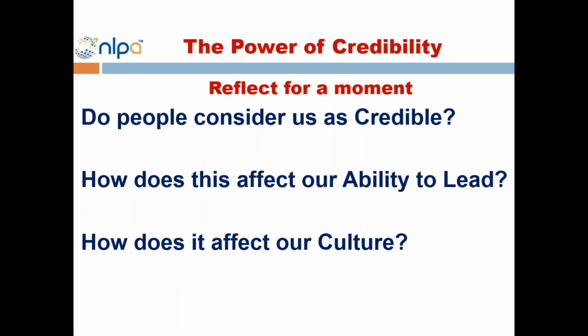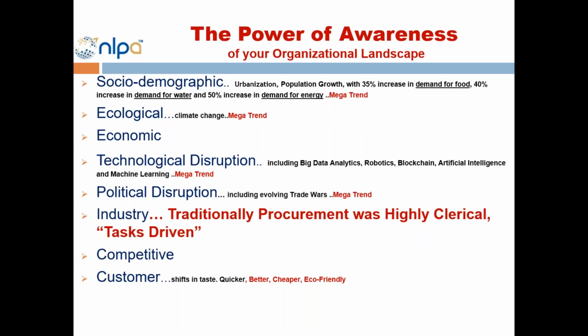I just want to go back to the prior slide. So the power of awareness of our organizational landscape, this is what I'm trying to expound here. It's very important that we are aware of these trends, and aware of what is trending in each one of these dimensions. We do our due diligence, and we understand that the modern business landscape is emerging, and it has different requirements to maintain competitive advantage, and the procurement functions have to be aligned, have to be aware, and have to adapt to those shifts.